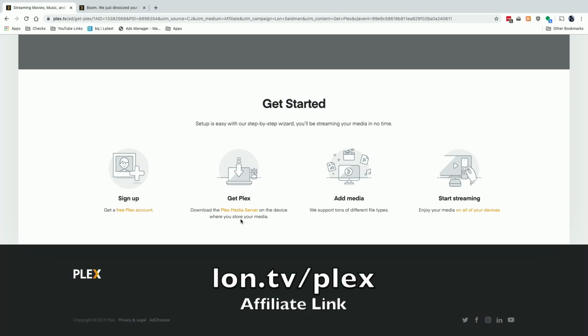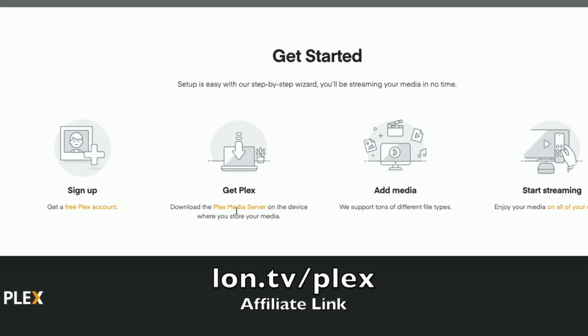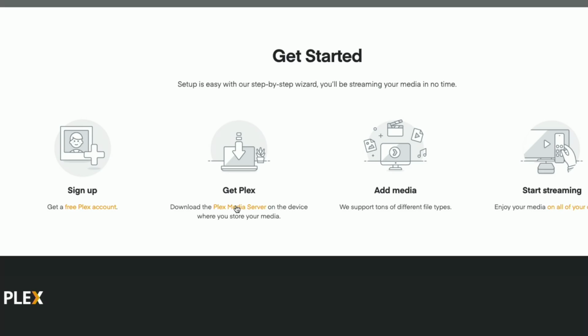One thing you don't need to do for the free media is download the Plex media server. So if it starts directing you to download the server application, you don't need to do that. Everything we're looking at today runs in Plex without a server at all because it's all streaming from the Plex cloud. So that is one thing you don't have to get started on right away.